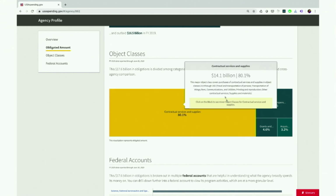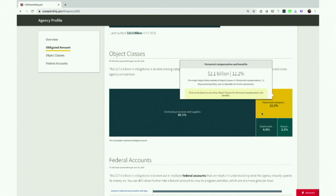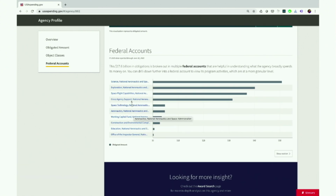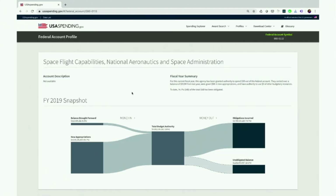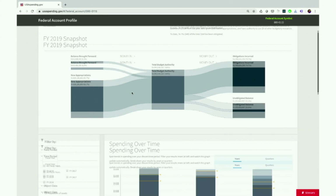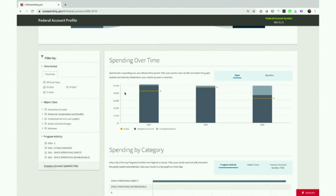I can also view a breakdown by different categories like object class, which are consistent across all agencies, for example, personnel compensation. I can also view their federal accounts, which is like a group of bank accounts that are allocated for a specific purpose. On the federal account profile, we can view spending so far, and again view spending over time, and filter by different categories like those object classes.